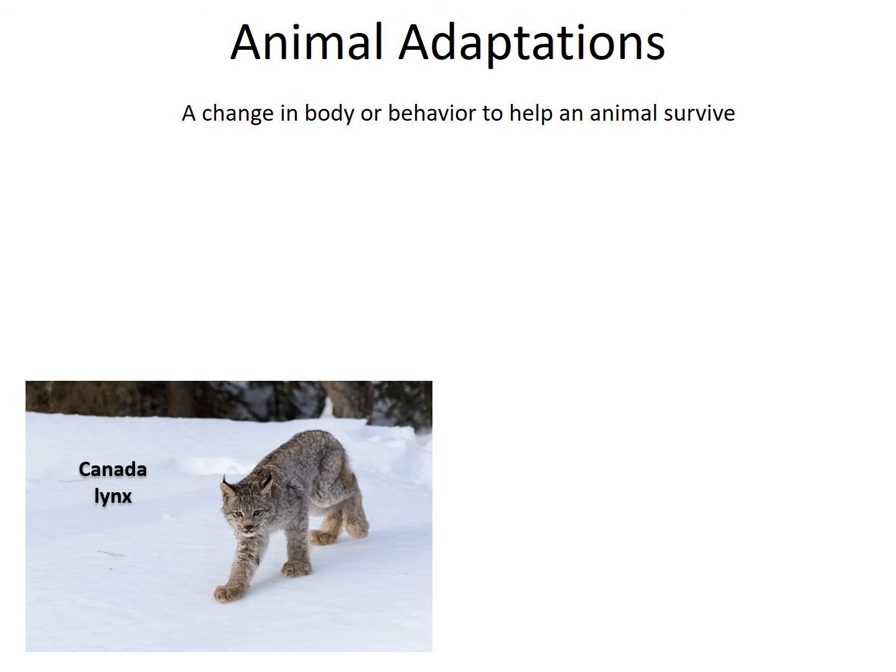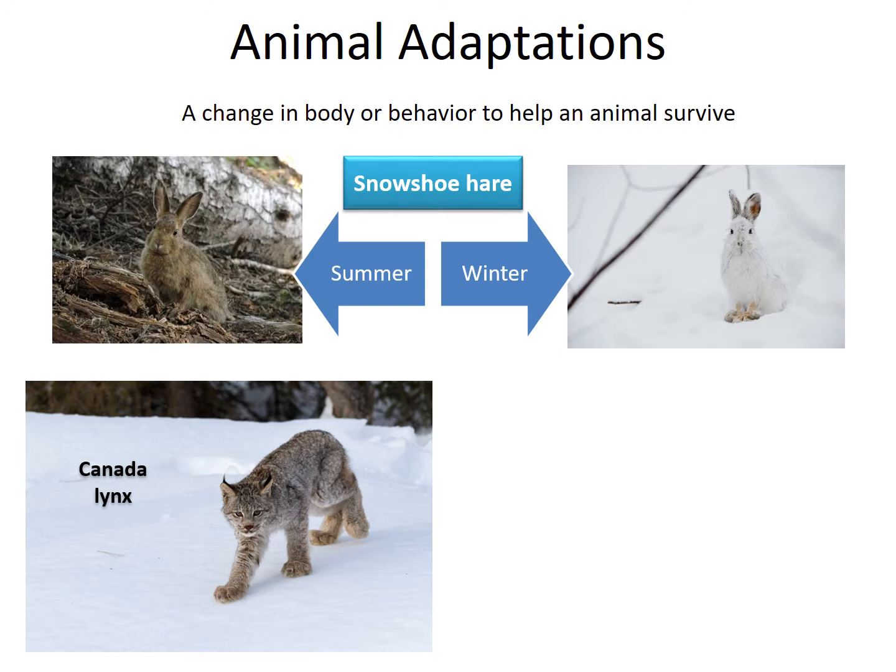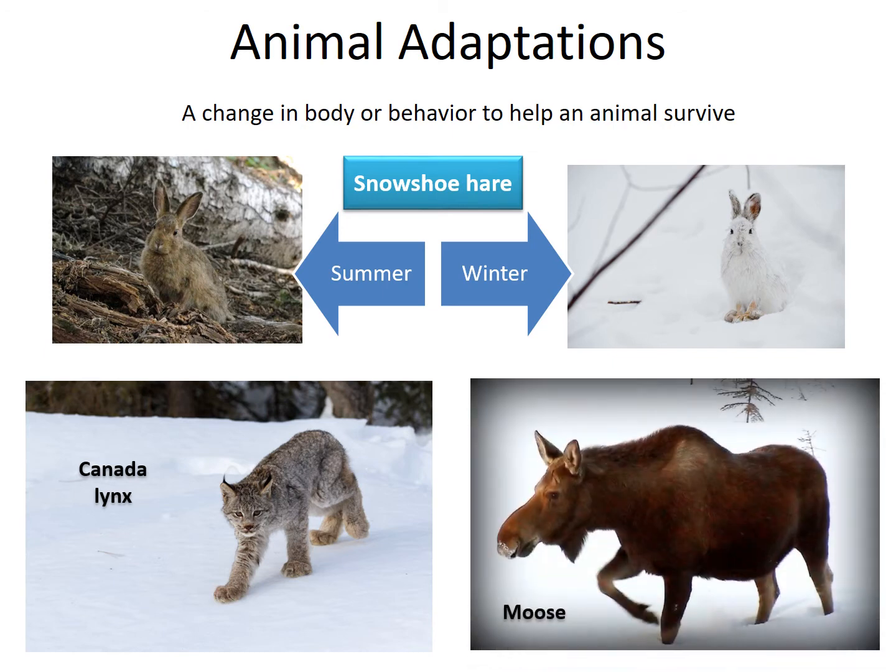Some animals will change colors throughout the year to blend in with their habitat. Snowshoe hares in the pictures on the top are brown in the summer and white in the winter to help blend into their habitat. In the picture on the bottom left, you will see a moose. They have special joints in their legs to swing their legs over the snow to help them walk better.